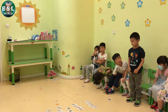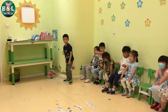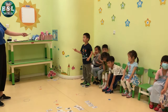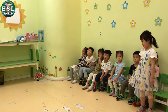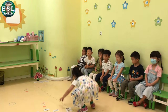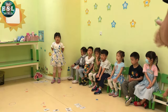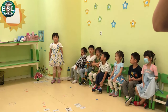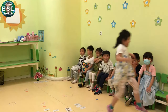Find a horse. Okay. Now ask, where is the horse? Here is the horse. It is next to the barn. Brilliant, okay. Next, Carrie, find a horse. Put it next to the barn. Guys, can you ask her? Where is the horse? Brilliant, thank you. Athena, your turn.